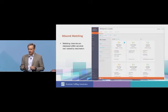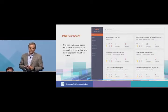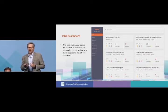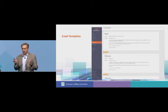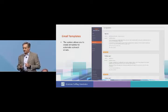This is their jobs dashboard, which shows you the number of matches for each category: how many gold candidates you have for, say, a web operations engineer, how many silver and how many bronze, as well as how many applicants have been contacted by the system. To facilitate that outreach, they also provide you email templates that you can configure to reach out to your candidates. So let's see a live demo of Restless Bandit. Let's play the video.